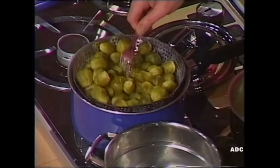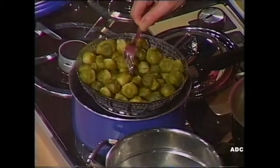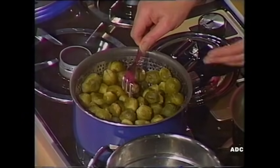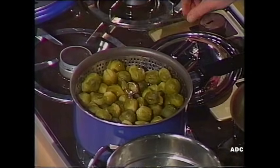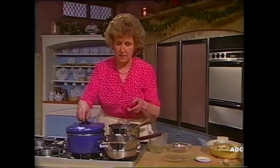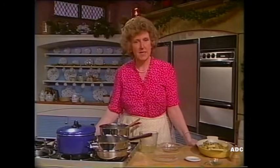It's a little gadget that you can buy that folds up into this rather nice handy shape, keeping again your vegetables out of the water so that they steam just to perfection, barely cooked and no more, and keeping all their colour and vitamin content. So they're the two vegetables all ready for Christmas Day.